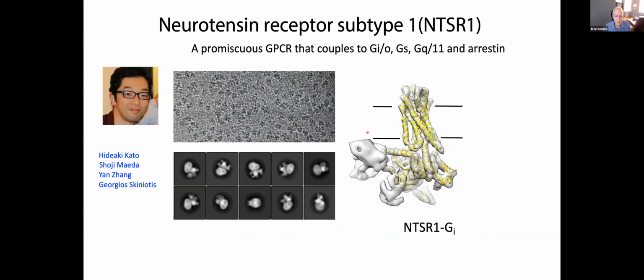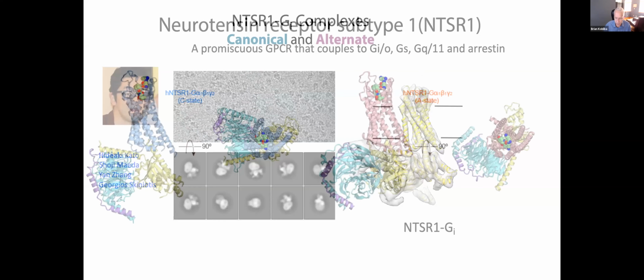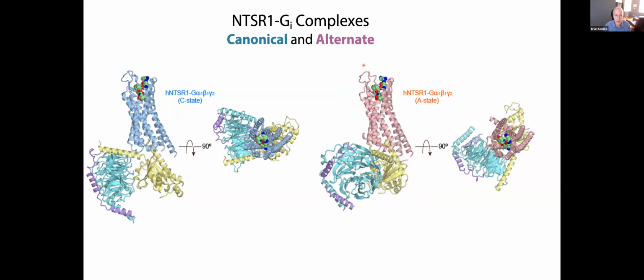And that's shown here. So this is the neurotensin receptor. It's a promiscuous receptor that couples to Gi proteins, Gs, Gq/11 and arrestins. And when we prepared our preparation for cryo-EM, we observed 2 different conformers in roughly equal amounts. What we call a canonical state that looks like the complex is formed with all the other family A members we have obtained, and a non-canonical state.